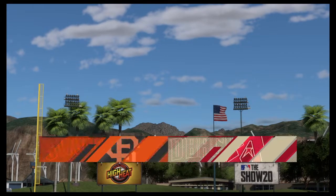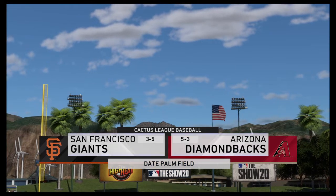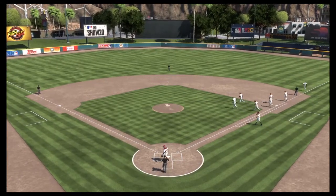Afternoon baseball here on the show. Ought to be a good one here between the San Francisco Giants and the Arizona Diamondbacks. Major League Baseball on the show is next.